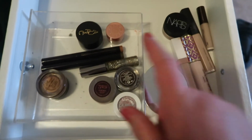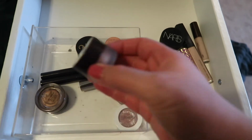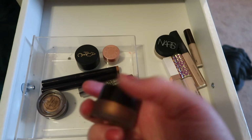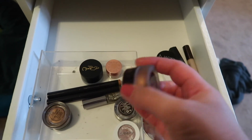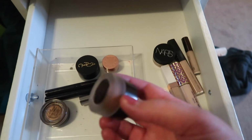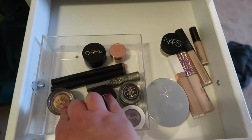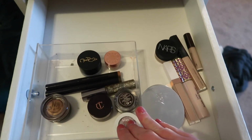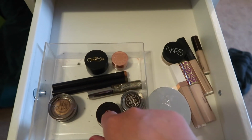In this drawer, this is just eye products. I think I might get rid of the Charlotte Tilbury gold thing, not because it's bad, but I just never really want to wear gold. There's nothing really special about this product, if that makes sense, and it's pretty similar to this one. So yeah, I might get rid of this. I don't know. I might get rid of it.